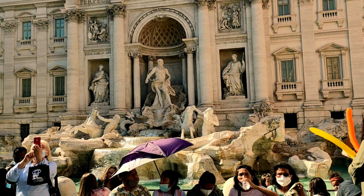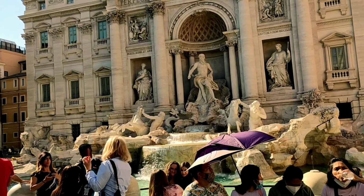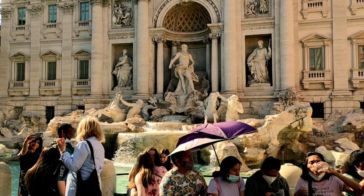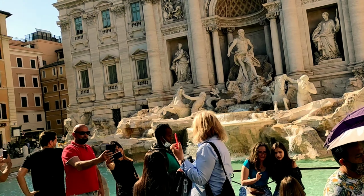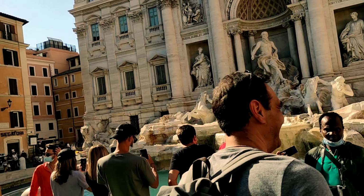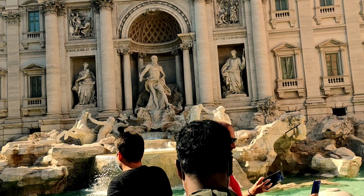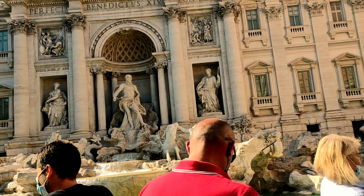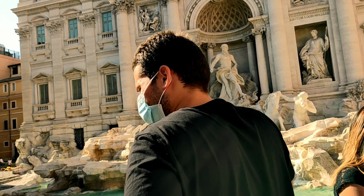This Aqua Virgo led the water into the baths of Agrippa. It served Rome for more than 400 years. The name of the fountain derives from the Latin word trivium, intersection of three streets. Looking at the fountain, we see Oceanus in the center, who has a long beard, synonymous with wisdom, and a scepter. The statue is located right in the center of Crocicchi Street, Poli Street, and Delle Muratte Street.